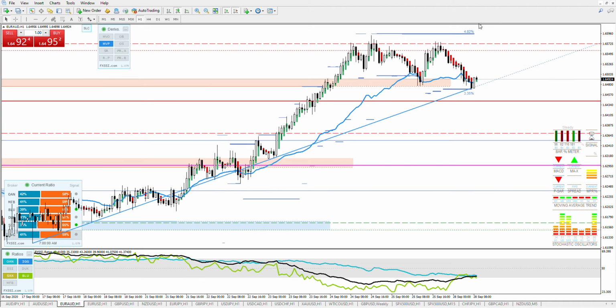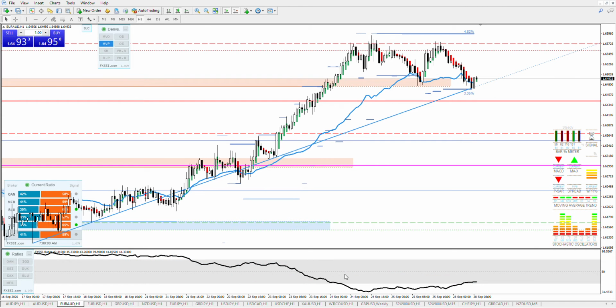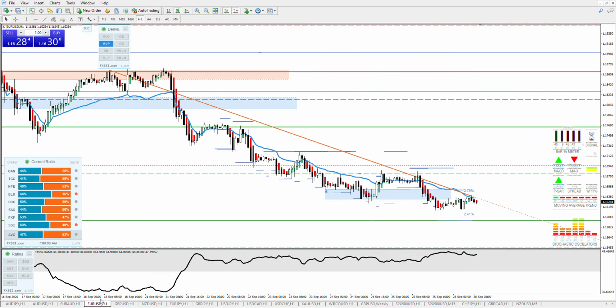EUR, this is the largest stop loss cluster, so 1.6596, and the one below is 1.6470. If you're new to the videos, these lines here are old stops that got taken out, so that's what those lines mean. And we're a buy, and they started to sell, but they might be going long again, so it's a bit tricky.